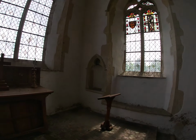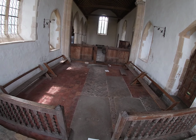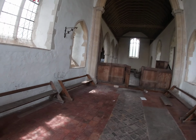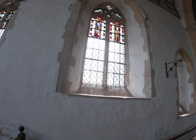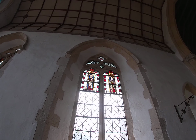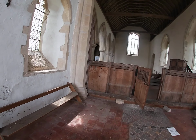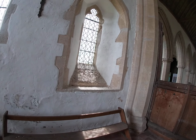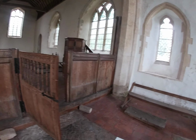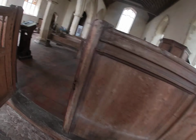And I'm sorry if I seem to be rushing, but there's something that doesn't want me in here. It's actually making me feel quite ill. More window glass. And there we go. And the final window. Now we've got to try and get out of here without stepping on these tiles.